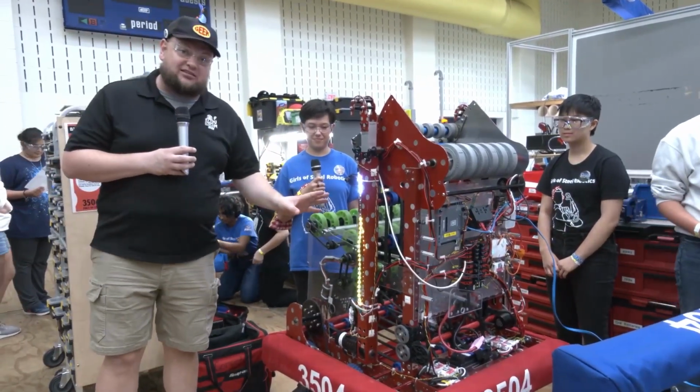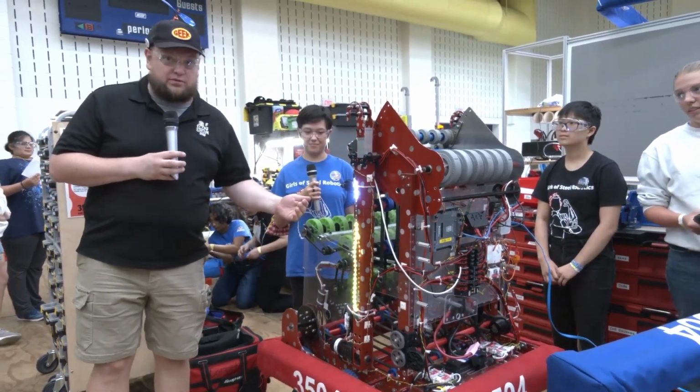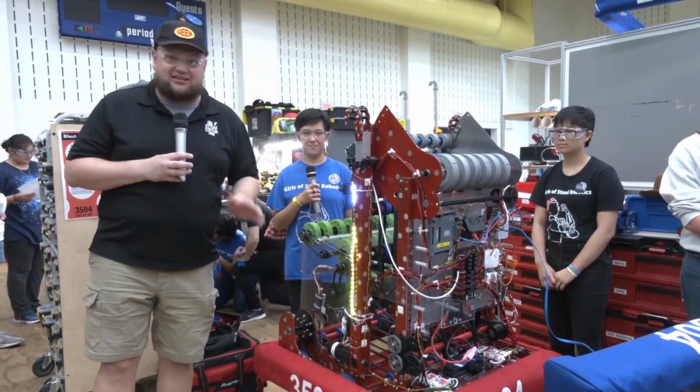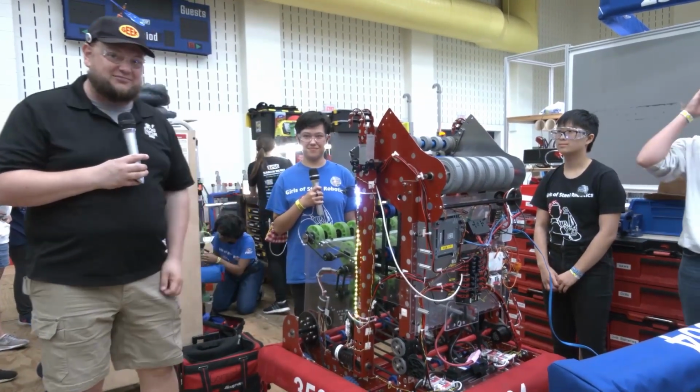And one thing I really like about this team is just their design process. You'll hear a little bit more about how they pretty much went one and done on the robot, but kept iterating throughout the season. Coming up here on Behind the Bumpers.